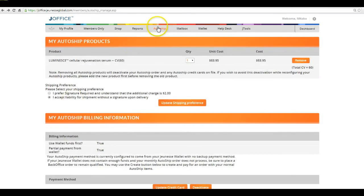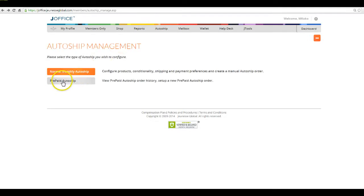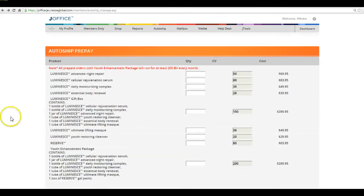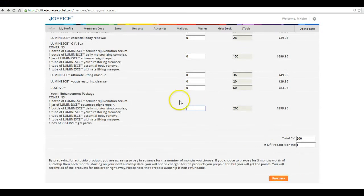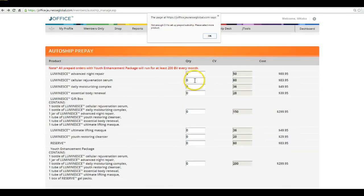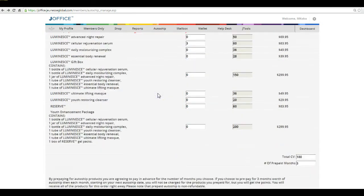So now we're going to go into the other type of Autoship, which is prepaid. This is a fantastic option for people who want to save on shipping. If you can afford to pay for all your product up front, then this is a fantastic option. So for example, if we choose that we want to get the youth enhancement system, that is worth 200 points. Oops, let's choose a different thing here. Let's put in 3 of the serum. Let's say you want to get a bunch of serum to begin with. That's a total of 180 points. That is 3 months worth of prepaid.